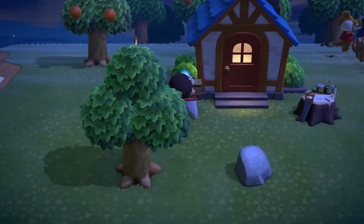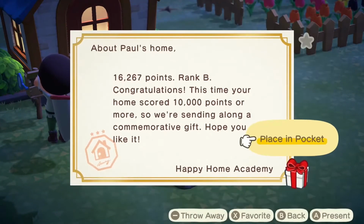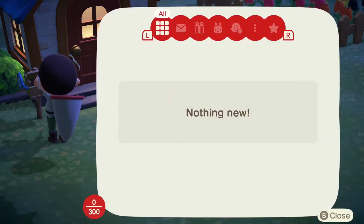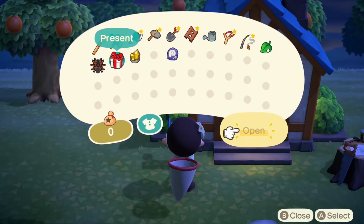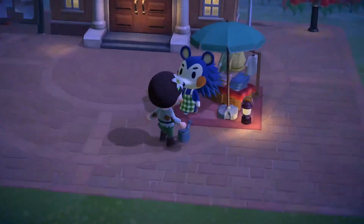All right, what did we get in the mail today? We got a B ranking. We got a B ranking last time, so who cares? Oh, I decorated the back room with bamboo stuff, but I never show it, so maybe I'll show it some other time. I still haven't showed you guys the mirror.